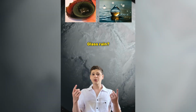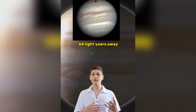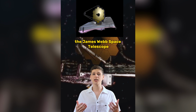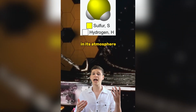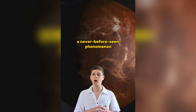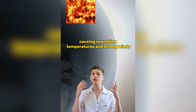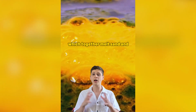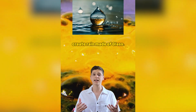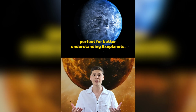Rotten eggs and glass rain? That's what describes this planet. Bigger than Jupiter and 64 light years away, the James Webb Space Telescope just found hydrogen sulfide in its atmosphere, making the entire planet smell like rotten eggs, a never-before-seen phenomenon. It's also extremely close to its star, causing scorching temperatures and strong winds, which together melt sand and create rain made of glass. This unique environment makes the planet perfect for better understanding exoplanets.